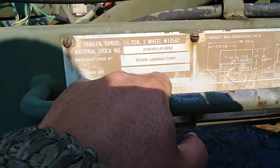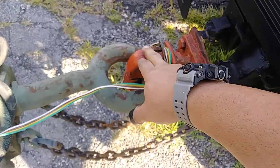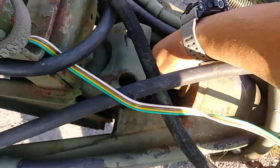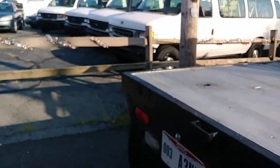This is the M105A2. 1.5 ton. Use this to tow it. Lynette, I think it's called. It's got pine trees in it, pine cones and stuff, so I know it came from a warmer state. But I'm gonna back it up in the parking lot and follow up with the video.